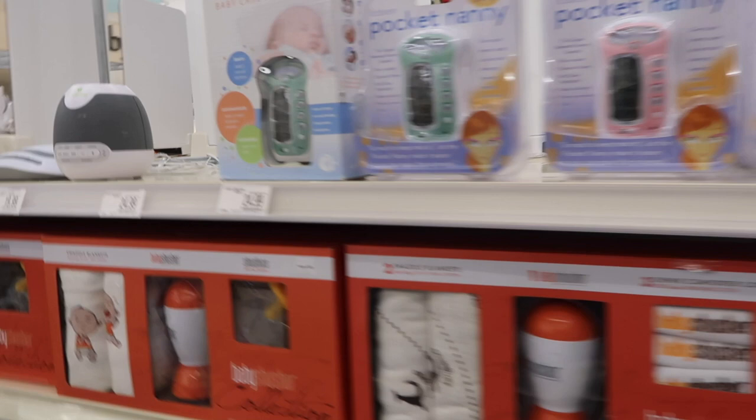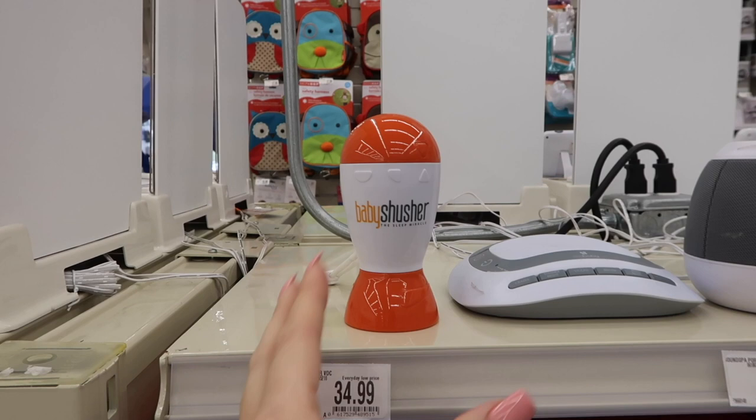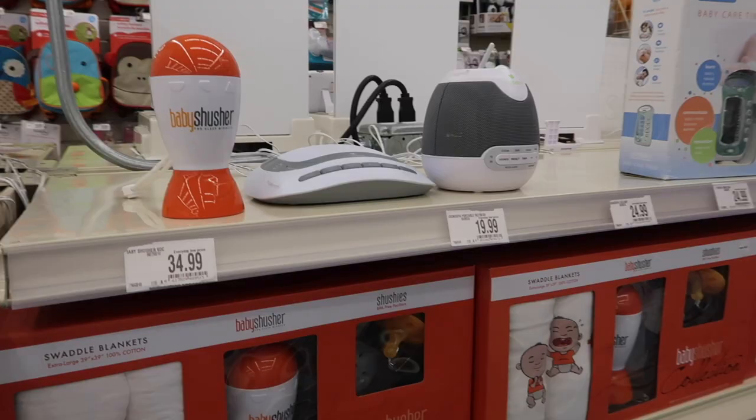So now bringing you guys over here to the sound machines and the monitors. So this is a must have. We still use it to this day. It is amazing. If you do not have this, you need it. It is so, so good. It's called the Baby Shusher.